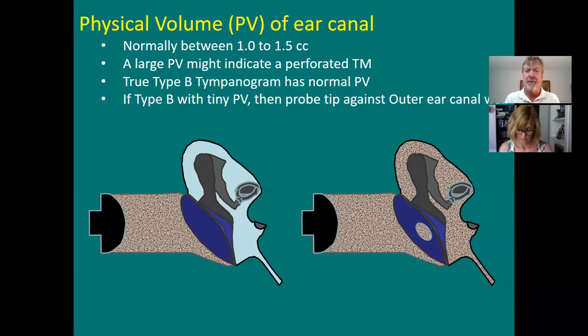On the other hand, if you've got a type B tympanogram with a normal physical volume, you've got a true type B tympanogram. That once again highlights the fact that you've got to look at several things at once and don't just rely on one thing to make a finding. Flat tympanogram, check your physical volume. It should read on the readout. It should tell you if it's between 1 to 1.5. If it is, then you have a true type B tympanogram. But let's say you have a type B tympanogram with a tiny physical volume, smaller than normal. It probably means that your probe tip is jammed against the side of your ear canal. Better redo the test. Got it?